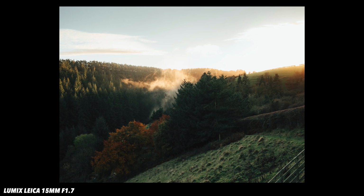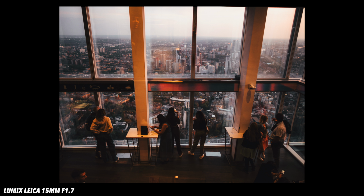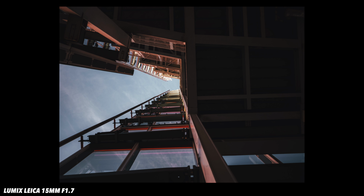The 15mm focal length gives you a 30mm equivalent in full frame terms, so a little bit wider than your average sort of walkabout lens, but it's a very interesting focal length.